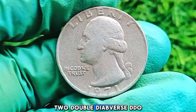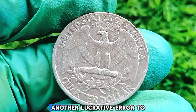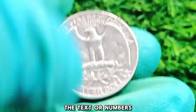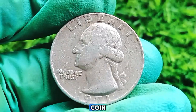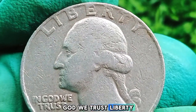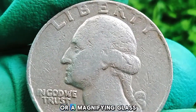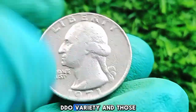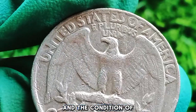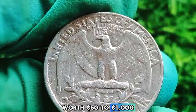2. Double die obverse, DDO, worth $200 to $1,500 plus. Another lucrative error to look for is the 1971 double die obverse, where doubling appears in the text or numbers on the front, the obverse, of the coin. Look closely at In God We Trust, Liberty, the date, 1971. If you see doubling with the naked eye or a magnifying glass, you might have a DDO variety, and those can sell for $200 to $1,500 depending on the clarity of the doubling and the condition of the coin.